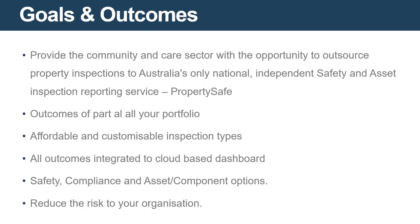We generally have inspectors all around the country and can help you in most areas with varying types of inspections, which I'm going to show you some of. Outcomes for part or all of your portfolio, a bit of a typo there, sorry. And the inspections are very affordable and customizable. That's probably the first thing to look at as well.